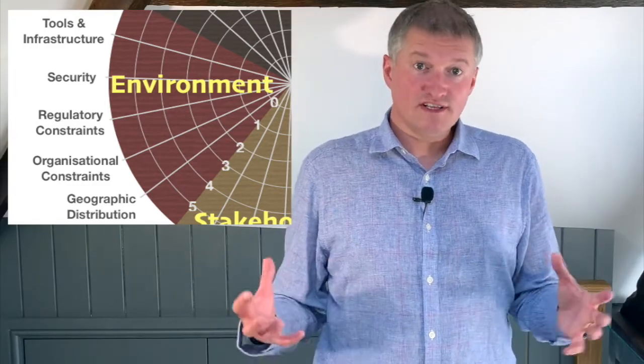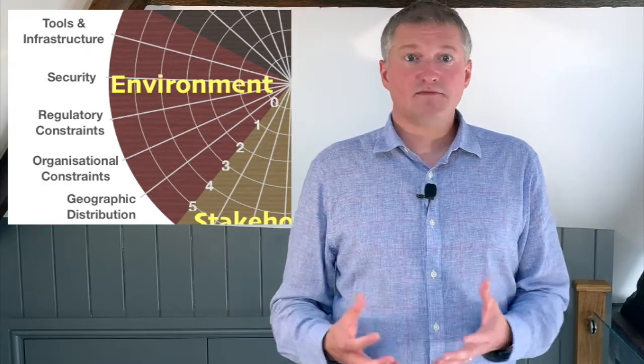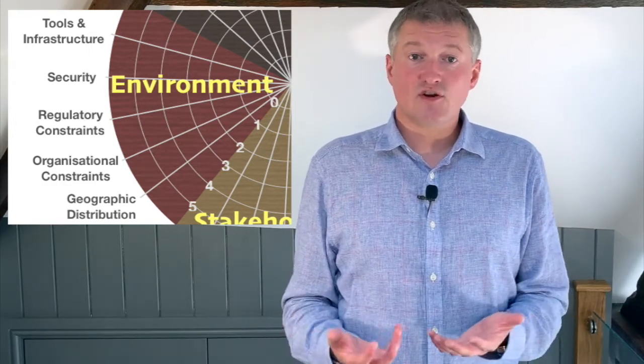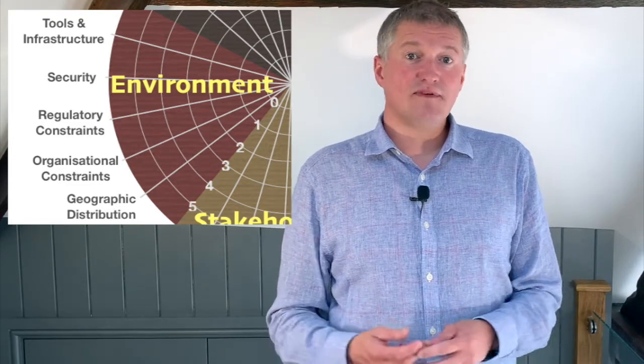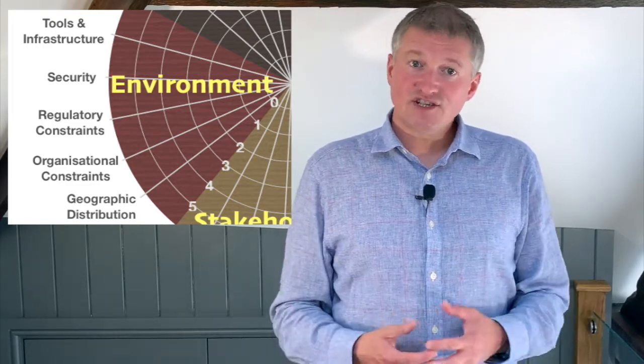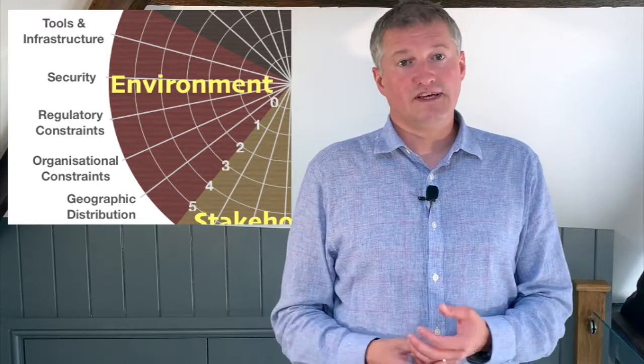Security on its own is a decent category to have because it's such a big space. Do we understand the security requirements? Do we understand who allows the product to be used? Does it get signed off by somebody? Do we need to put in protections? What about audit and accounting? All those sorts of things.